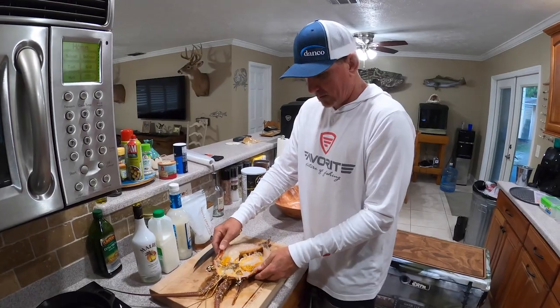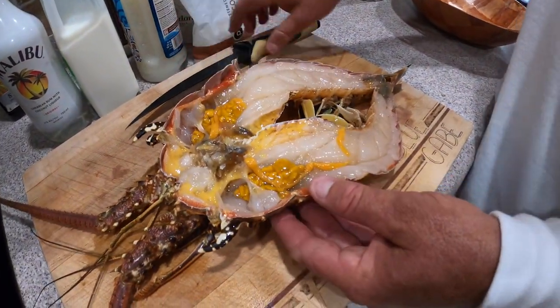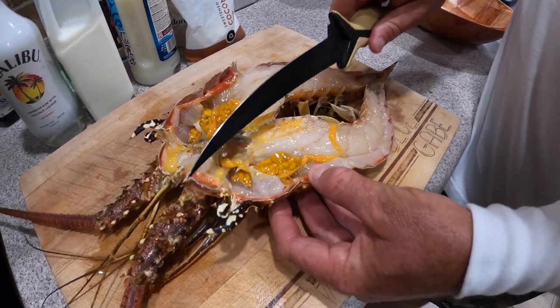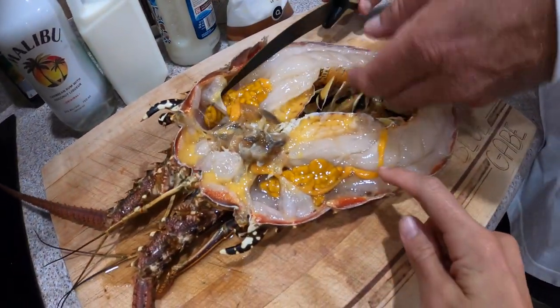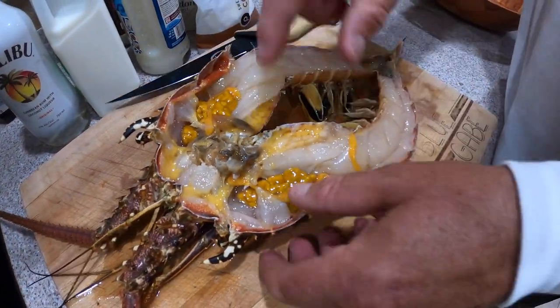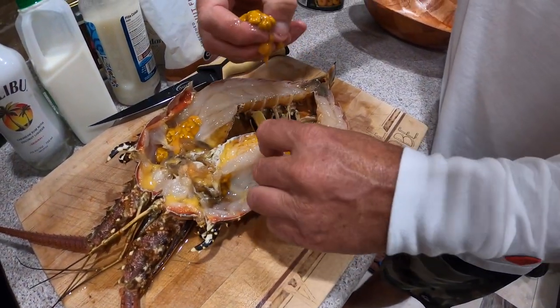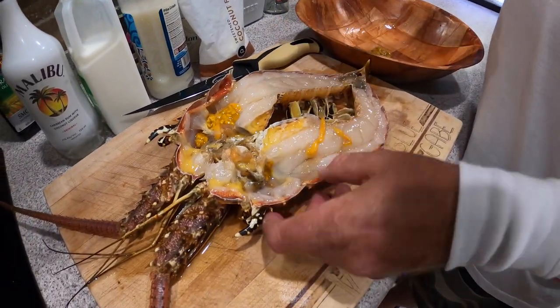Oh, what do you know? Luke just walked in. So that's what the inside of a lobster looks like. I'm not exactly sure what the yellow stuff is, but it's probably the same stuff that's in a blue crab. It's his digestive tract. And it just pops right out. You could probably eat it, and I'm sure a lot of people do eat it. But I don't think Kelly Young wants to eat it today.